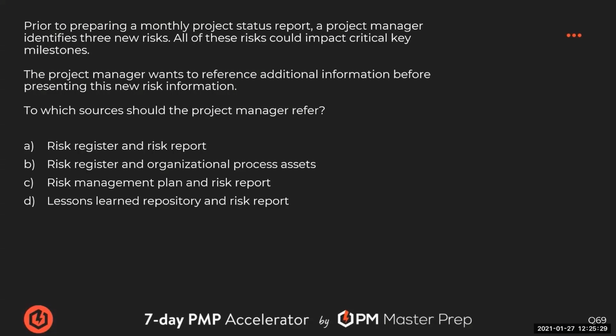To which sources should the project manager refer? Prior to preparing a monthly project status report, a project manager identifies 3 new risks. All of these risks could impact critical key milestones. The project manager wants to reference additional information before presenting this new risk information. To which sources should the project manager refer? Okay. So prior to preparing the status report, a PM identifies 3 new risks. All of these risks could impact critical key milestones. She wants to reference additional information before presenting this new risk information.